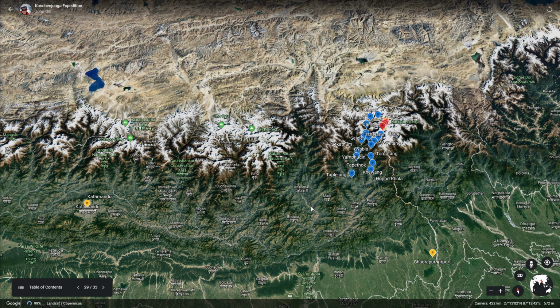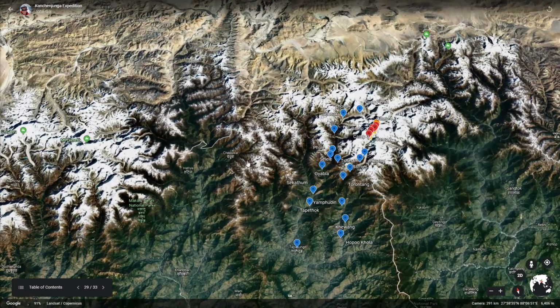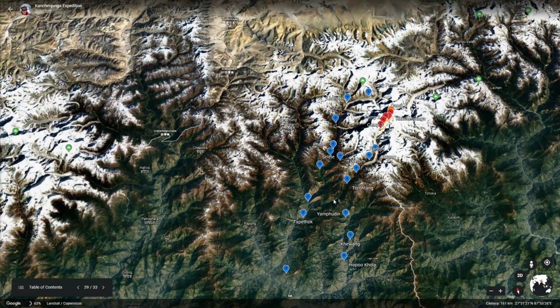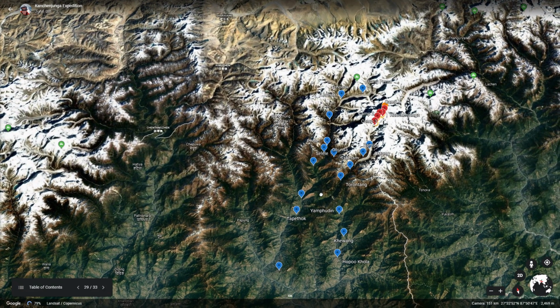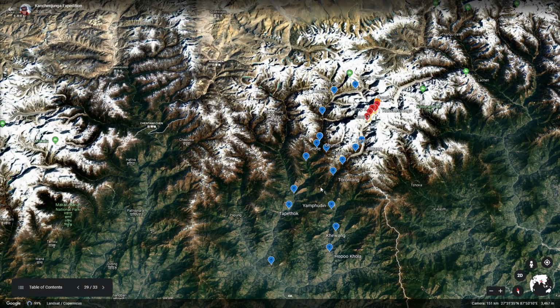So that's why this thing has taken 2 years so far to plan, because it's just a logistical nightmare to actually sort this expedition out. It's been difficult to find climbers who actually want to go to Kanchenjunga, because no one seems to really want to climb it. So yeah, it's been very difficult so far.